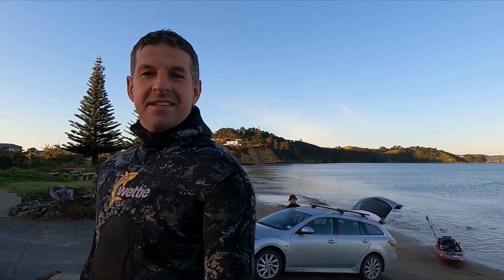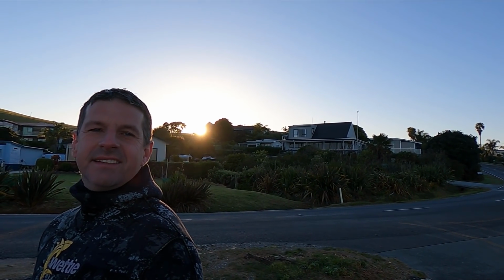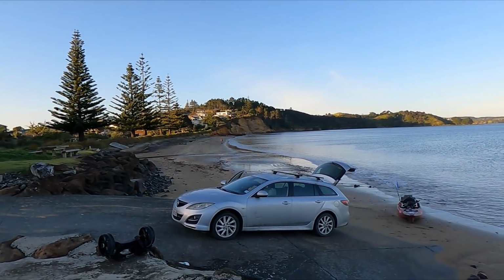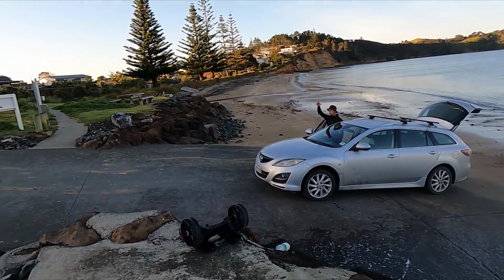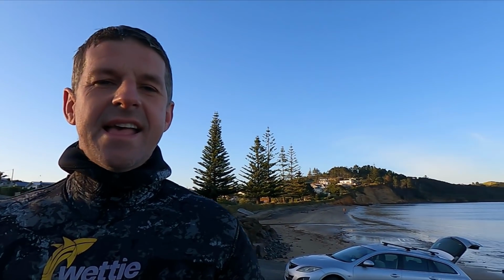Set up time. We're on the beach. The sun has just peeked over the horizon there. Going to wash out the camera, but yeah, it's another Saturday. We're in level 3 again, damn it. But we're doing socially distanced kayaking here with Chase. And we're going to go out and just have a dive around, see what we can see. Pretty nice day, looks pretty tidy out there, so I don't know, we get into it.